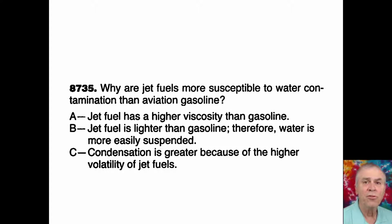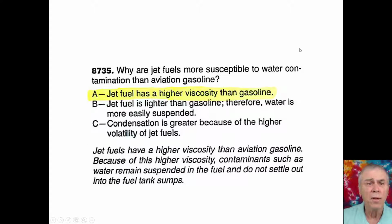Why are jet fuels more susceptible to water contamination than aviation gasoline? A, jet fuel has a higher viscosity than gasoline. So far, so good. B, jet fuel is lighter than gasoline. No, it's the opposite. Or C, condensation is greater because of the higher volatility, which has no correlation one to the other. So yes, it's because the jet fuel has a higher viscosity, so it is more susceptible to water contamination. The water remains suspended in the fuel and does not settle out into the fuel tank sumps.